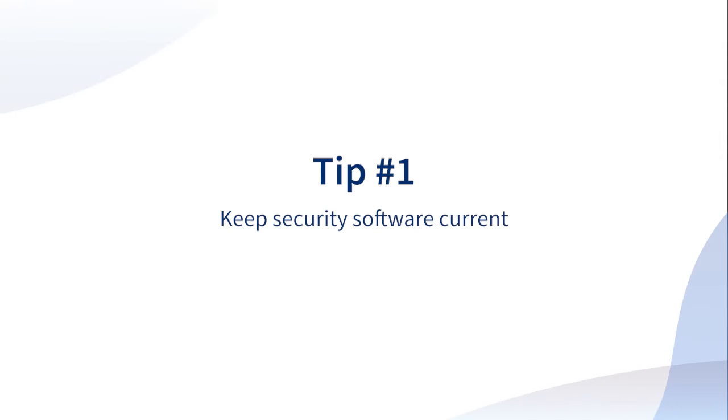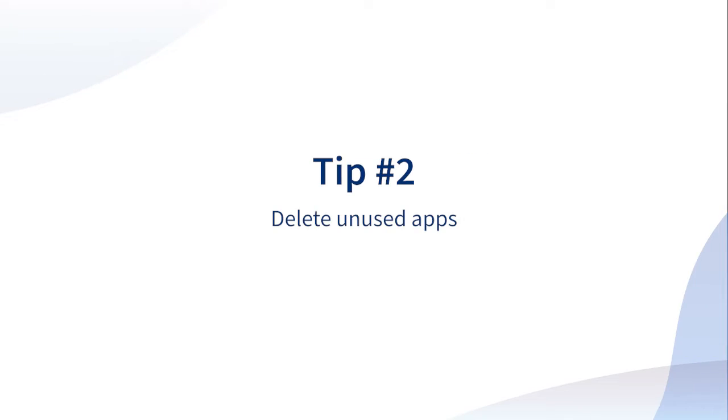First, make sure that you are keeping your security software current on all devices that connect to the internet. This is the best defense against viruses, malware, and other online threats. 2. Delete apps when you're done using them. If you previously downloaded an app to help with your vacation planning and you already went on that vacation, purge it. It's a good security practice to delete all apps when no longer using them.